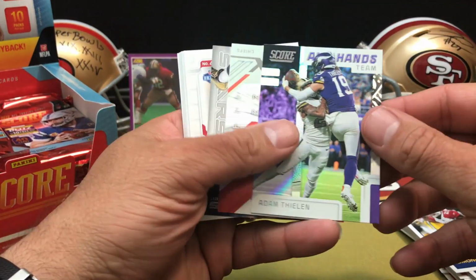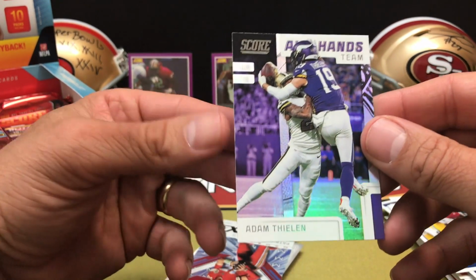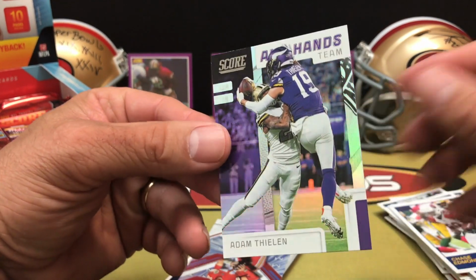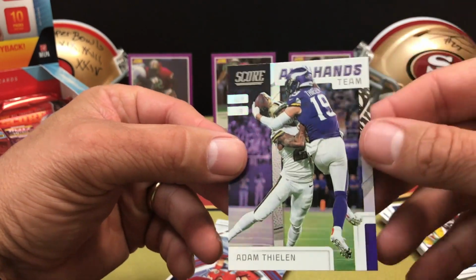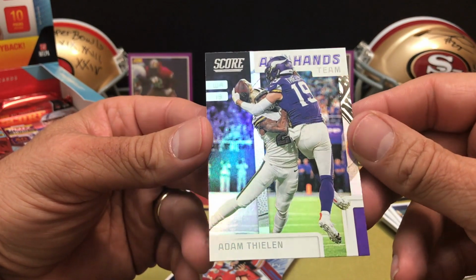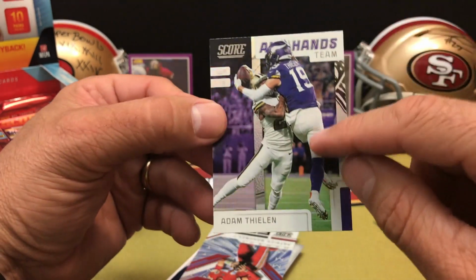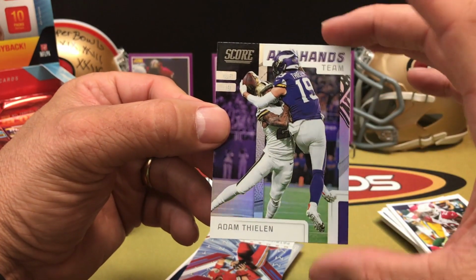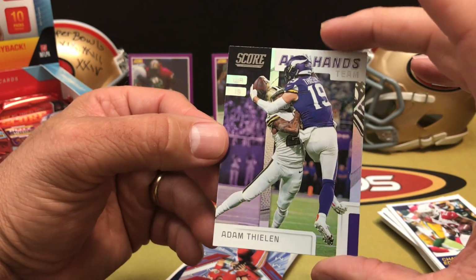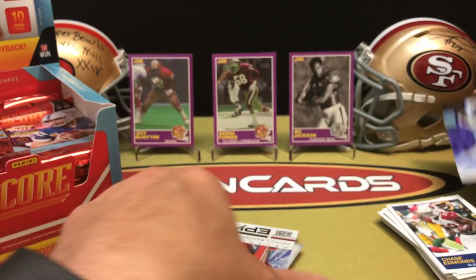And our first insert card is an All Hands. And they have done a little something different. So these are usually flat print, just like the base cards are. It looks like they've added some foil there. So they've got a little pizzazz added to the card this year. Really looks sharp. I like these All Hands because the pictures just kind of pop out on the great catches that the receivers make. So that's going to be our first one of Adam Thielen.